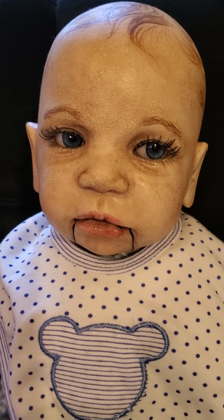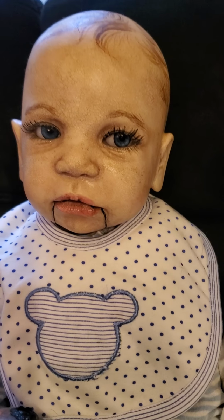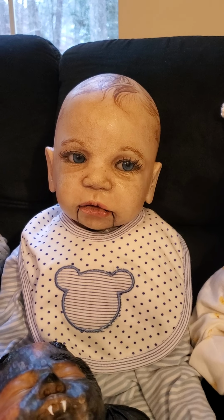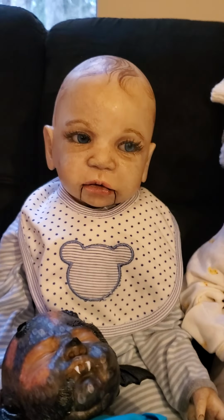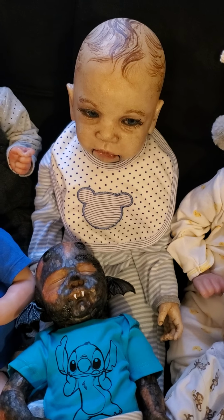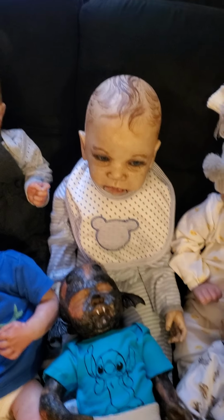He is gorgeous, and you can see his mouth. It's like a ventriloquist puppet's mouth. It actually doesn't open like that, but it's painted to look like that. Candy Love Sparkle did a beautiful, amazing job on him. His skin is textured and looks like it's wood. So there's that handsome boy, and he is wearing a blue striped sleeper with feet, which you can't see, and a bib with a Mickey Mouse head on it. And look at his beautiful painted hair.